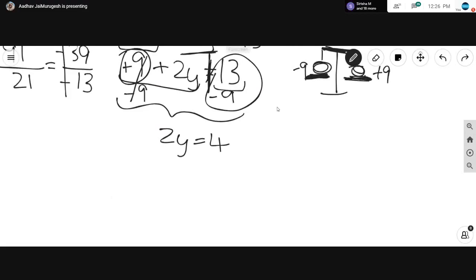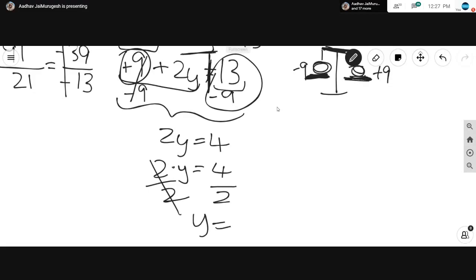So 2y is equal to 4. What we would do is divide 2 from both sides. If we divide 2 from both sides, 2 divided by 2 is 1, so it's basically just canceled out. Now, what's 4 divided by 2? It's going to be 2, right? Because 2 times 1 is 2, and 2 times 2 is 4. So y would equal 2.